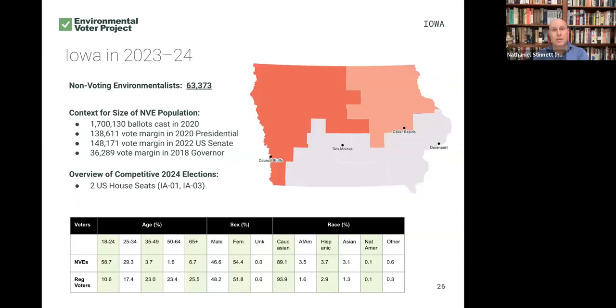Iowa. Iowa is not a particularly close state, usually for statewide elections, but 2 out of their 4 congressional seats are going to be very, very close. You can see in the demographic breakdown of Iowa, it is, again, disproportionately people of color, in particular, Black and AAPI. And we are still seeing that kind of reverse Nike swoosh here, where the 65 and older are really popping, not as much as young people, but they're popping.